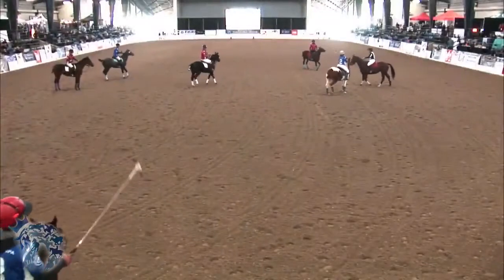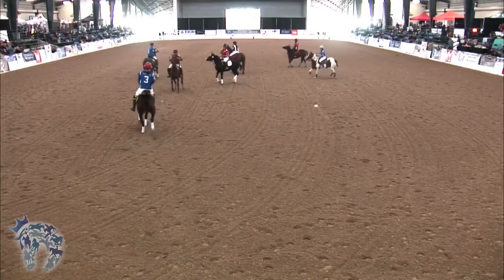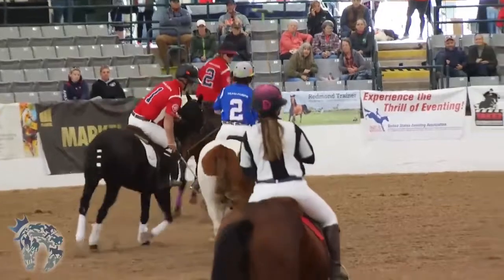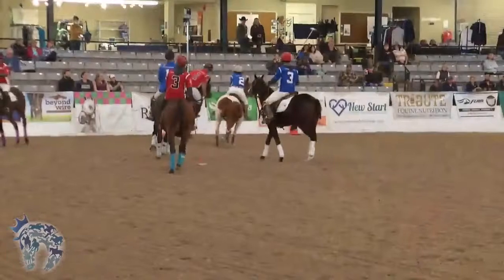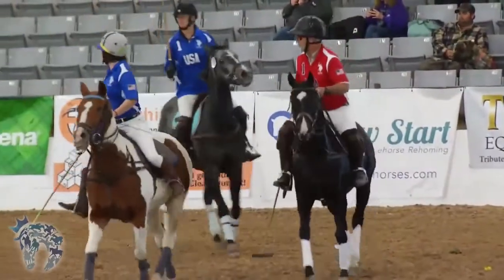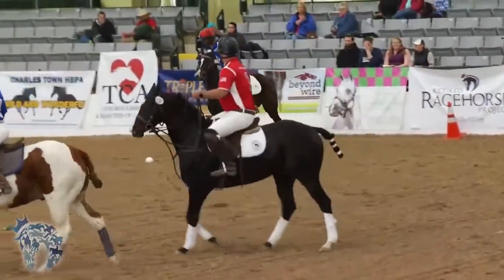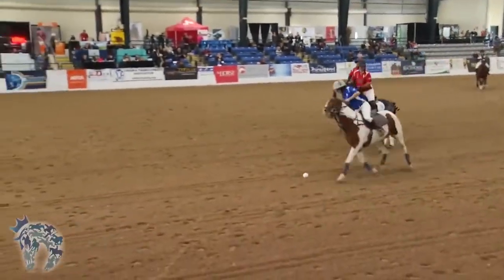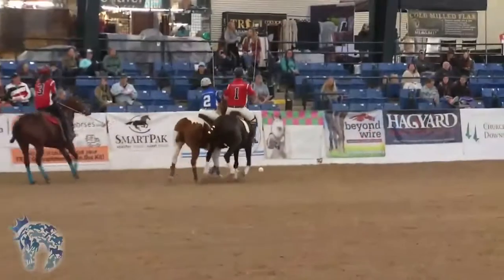The two class of 2020 finalists are each joined by two teammates. That's My Birdie with another shot towards goal. And did it hit the post or did it go in? We're going to say it's still a one goal game as the blue team now tries to change directions.